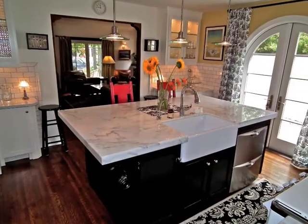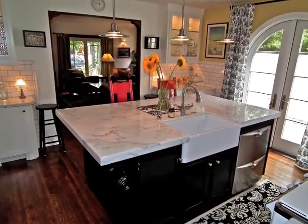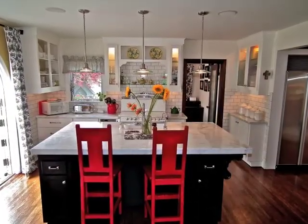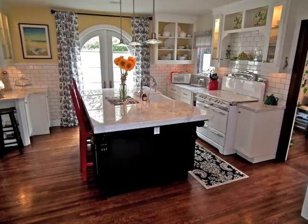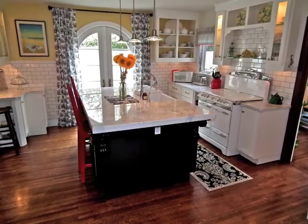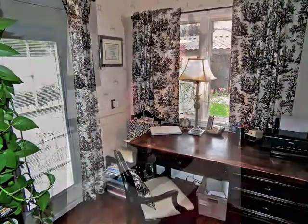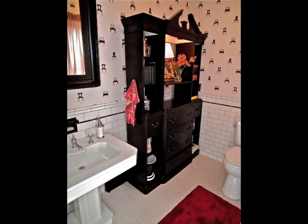The custom kitchen boasts white Carrara marble and top-of-the-line appliances, including a completely restored O'Keefe and Merritt stove with double ovens. Just off the kitchen is an office and guest bathroom.